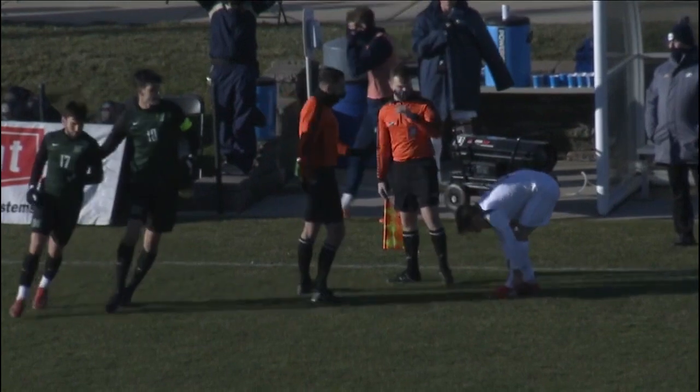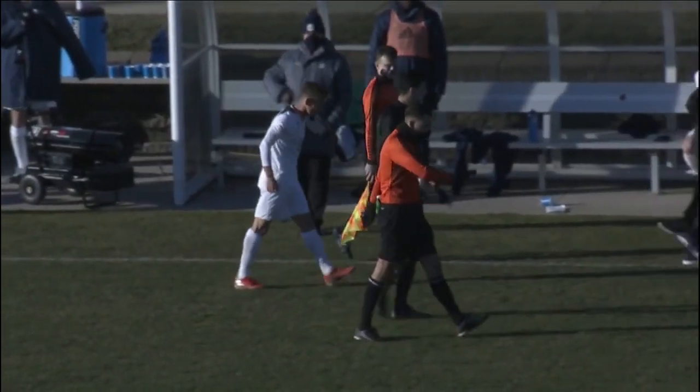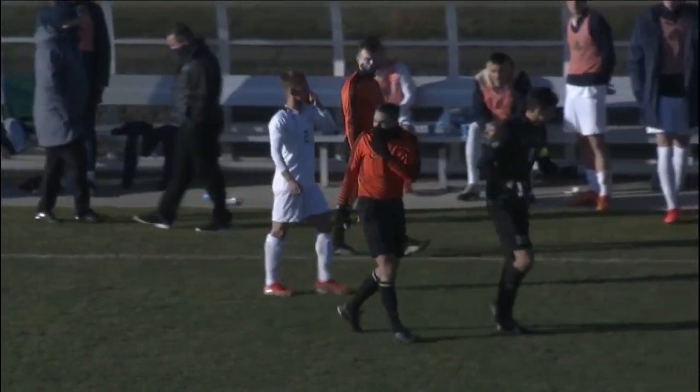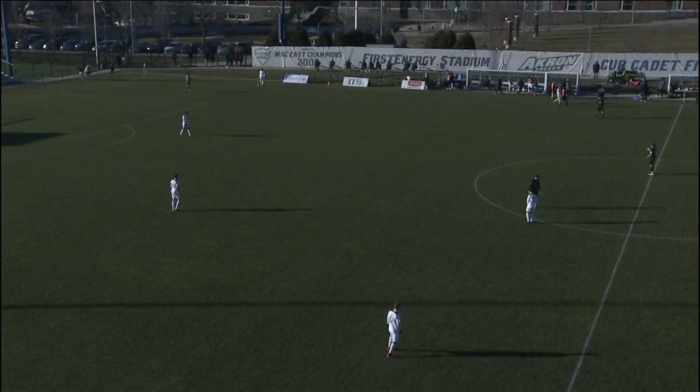Anything you want from me on this shot? You want me to zoom on it? I see ball. Okay. Maintain shot.